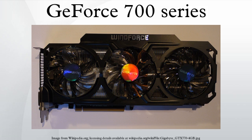See also: GeForce 400 series, GeForce 500 series, GeForce 600 series, GeForce 800 series, GeForce 900 series, Nvidia Quadro, Nvidia Tesla. References. External links.